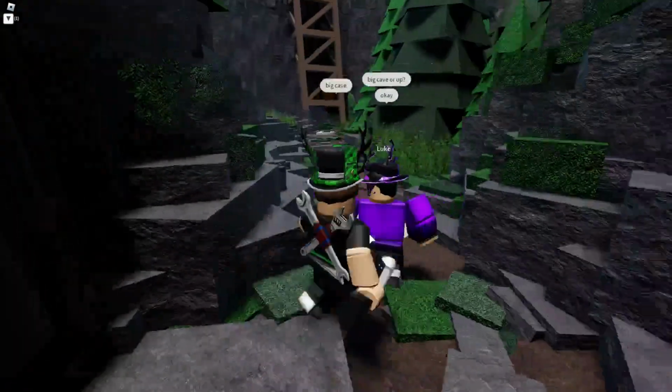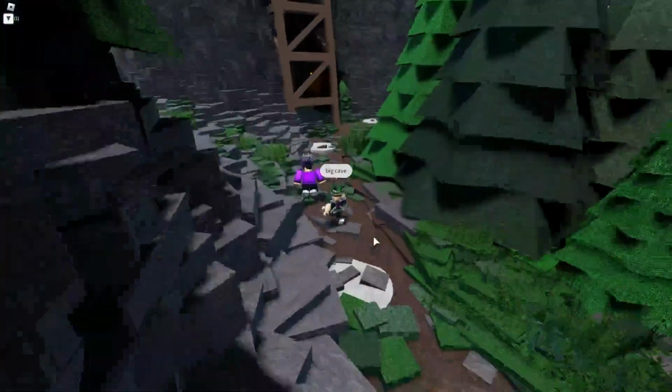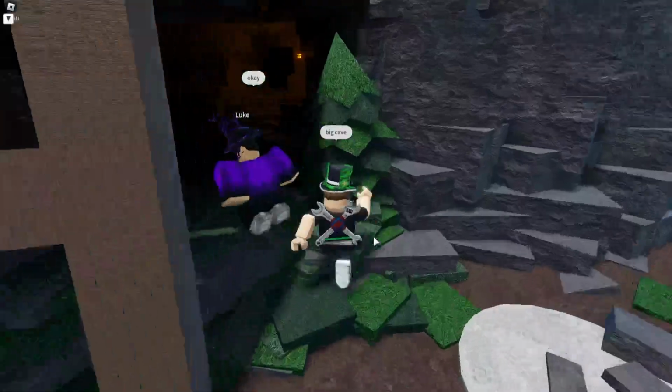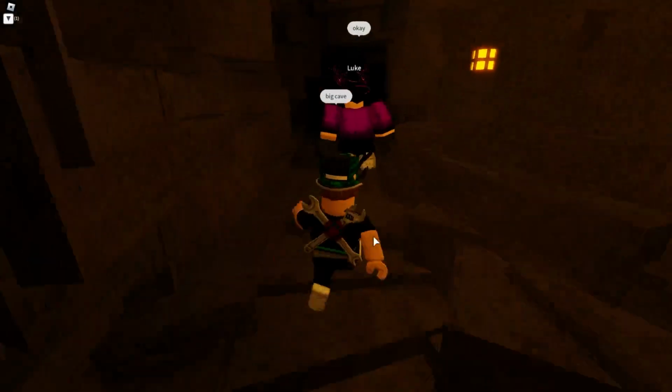All right, so we're going to go check out the big cave now. I guess it's over this way. That cave looked insane, bro. Oh my God, with the little tree in the middle too. We're going to go see all of that in just a second. I think this is it here.